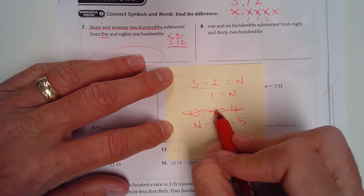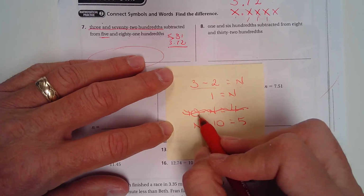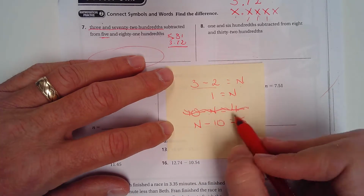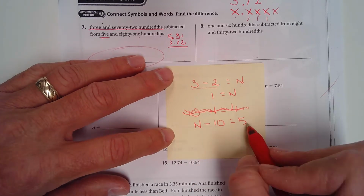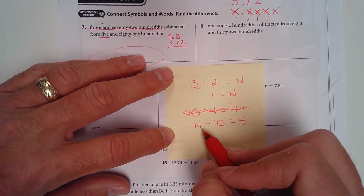Okay. The reason I nixed this one is because the way I set it up, you'd end up with a negative variable, and that would be an extra step, and I didn't want to confuse you guys. So let's just go with this here. n minus 10 equals 5. So we want to get the variable all by itself.